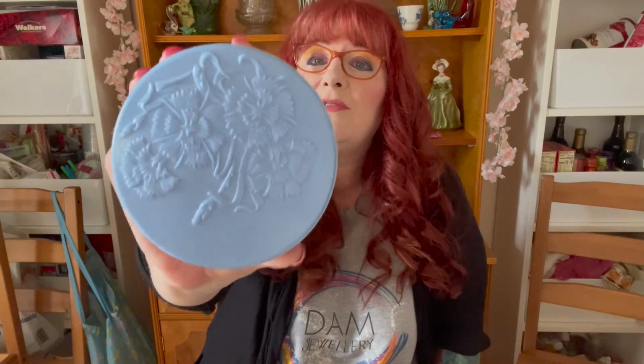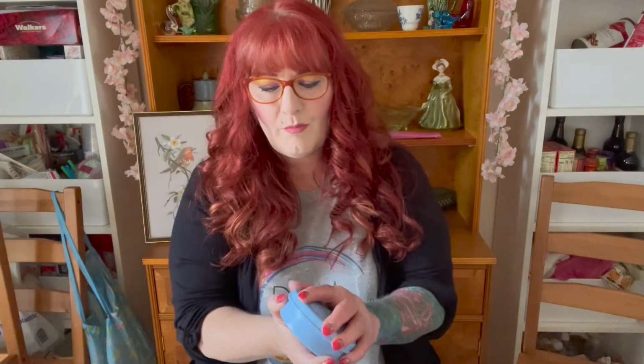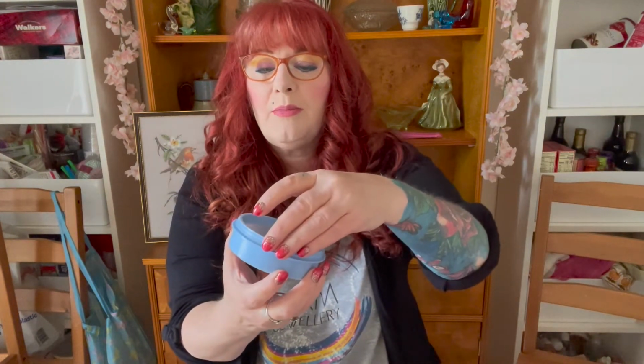So it's just a cute little powder dish, and it's plastic or acrylic or Bakelite, not sure. It's got these pretty little blue flowers on it. It's a powder jar. So you take the lid off, and then you take this part off. Then you put your powder in there, your little face powder or body powder, not sure. I think it might be body powder because it's bigger than a face powder jar.